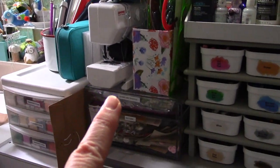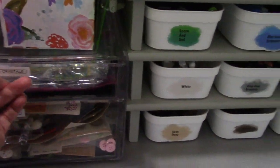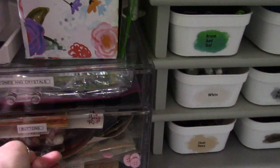I have a box of stones and crystals I occasionally make. Of course, it doesn't want to open. Hold on.